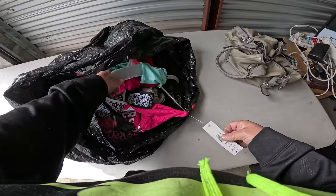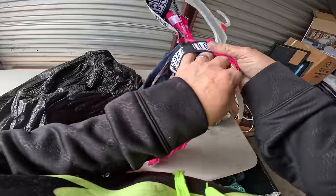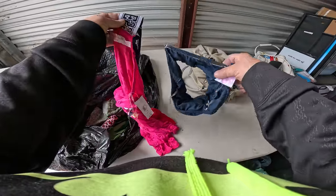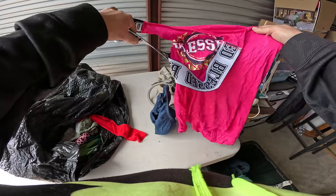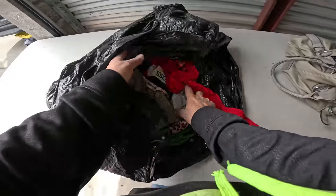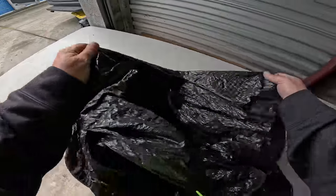There's something new here. What is this? It's all kind of twisted up here. These are tagged together. You got some sort of a bra there, and then the top right here. Blessed. And $10. Okay. I'm gonna let that go to Stockton. This is a little bit better stuff.